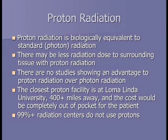Some of those characteristics of having less dose around what you're trying to treat can be very useful for kids. But I think in terms of prostate, if there's any difference, it would be very small. And I'm not sure what the future is for protons in this country, because it's also a very expensive treatment.